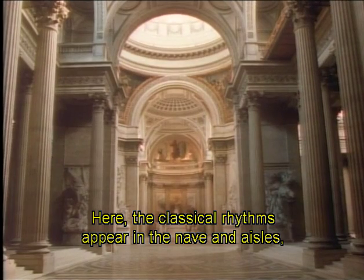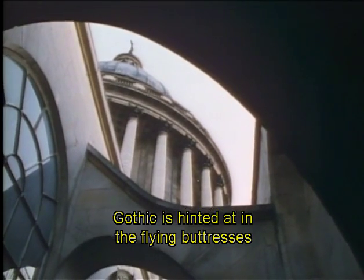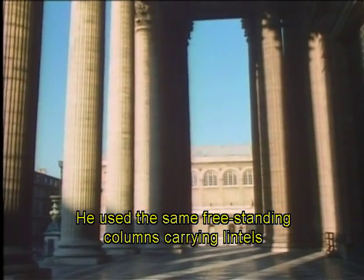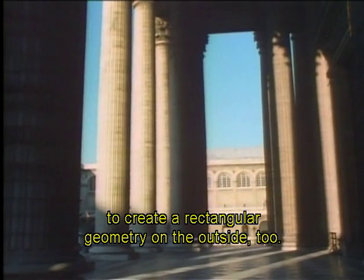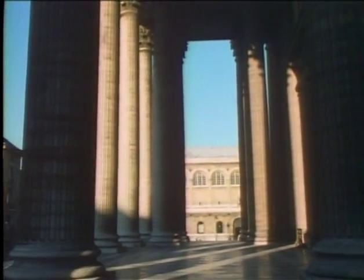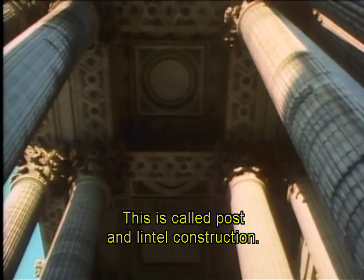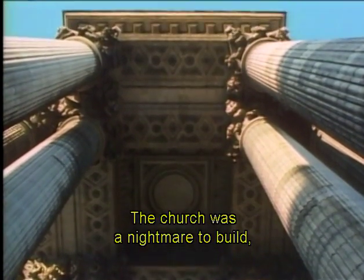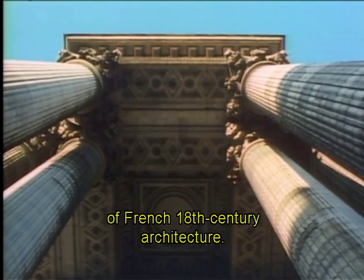Here the classical rhythms appear in the nave and aisles with their rows of Corinthian columns. Gothic is hinted at in the flying buttresses hidden above the vaults. He used the same freestanding columns carrying lintels to create a rectangular geometry on the outside too. This is called post and lintel construction. The church was a nightmare to build, but is thought of as a masterpiece of French 18th century architecture.